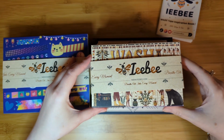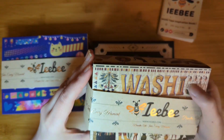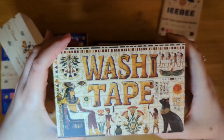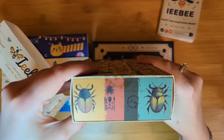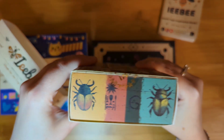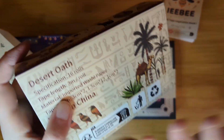So I'm excited to dive in. This first washi tape set here is called Desert Oath, and it is all looking Egyptian. So if you're an Egyptian history lover, this might be a fun box for you. I'm super excited. I just think this is going to be a fun theme. I already have some ideas for this, and there are 16 rolls in this pack.